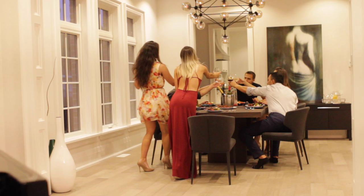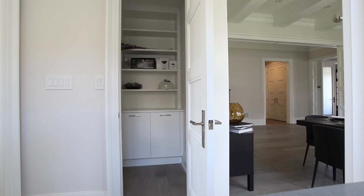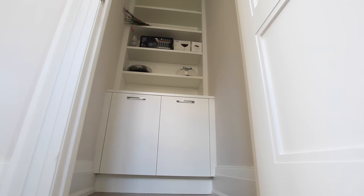From the dining room, you will find a sink, perfect for doing dishes when you don't want to clutter the counter space of the state-of-the-art kitchen. Also included is a walk-in pantry, big enough to hold a sizable amount of non-perishables.